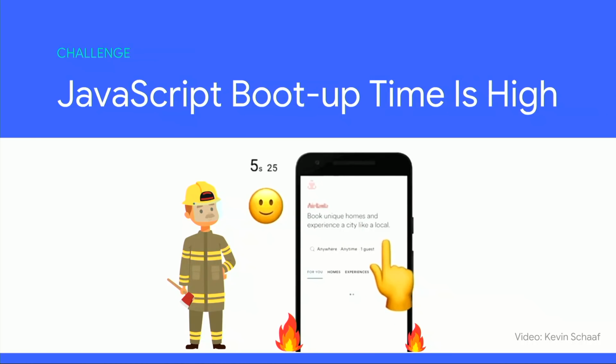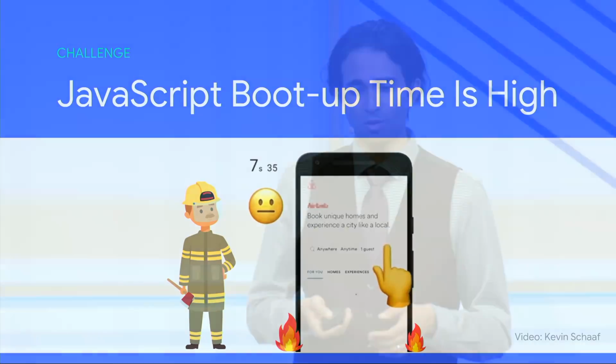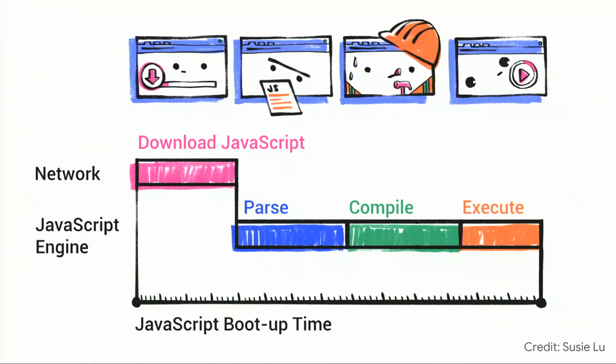So it's important for us to understand why JavaScript costs so much. This is how a browser processes JavaScript. We first of all have to download that script. We have a JavaScript engine which then needs to parse that code, compile it, and execute it. Now, these phases don't take a whole lot of time on a high-end device like a desktop machine or a laptop, maybe even a high-end phone. But on a median mobile phone, this process can take anywhere between 5 and 10 times longer.